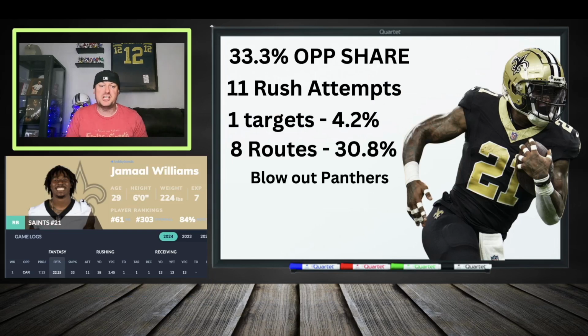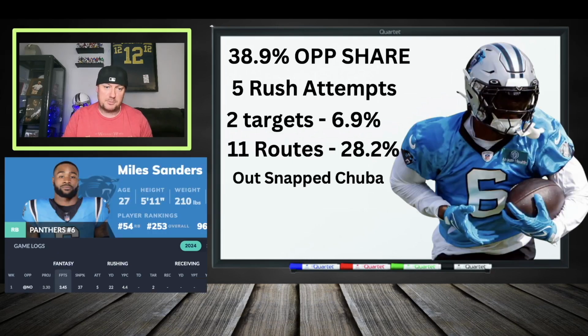Jamaal Williams, pay attention to him. 33.3% opportunity share. They were up on Carolina. They killed Carolina. That could be the cause for some of these rushing attempts, but he should get some goal line looks, spelling Alvin Kamara. Kendre Miller's in the doghouse. He's always injured. They don't like that. He's also getting some routes run. Again, this was a blowout against Carolina, but he did get some opportunity.